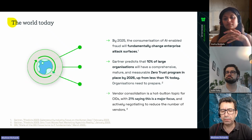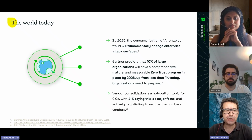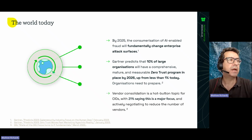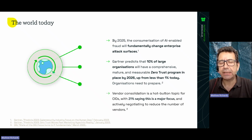I think we're all very familiar with the advent of artificial intelligence and all the generative AI developments that are happening across the industry. This obviously is a huge benefit to adversaries in using that technology to try and gain access to our organizations. Specifically, the consumerization of that AI-enabled fraud is actually going to change the attack surface quite significantly.